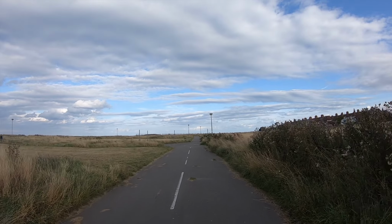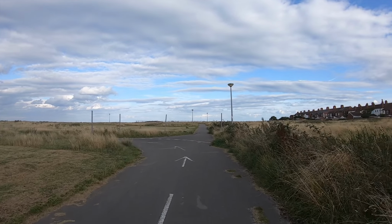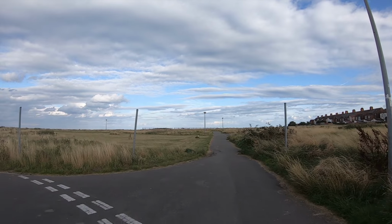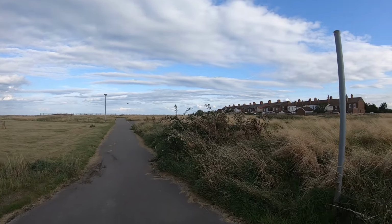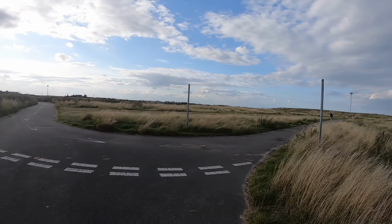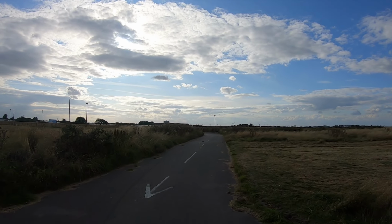Quite jerky as well actually when it's slowing down. I don't know if you can actually see. Yeah, it's definitely dying. I don't want to get too far from the car because I'll have to push it back. Yeah, it's out of juice pretty much.